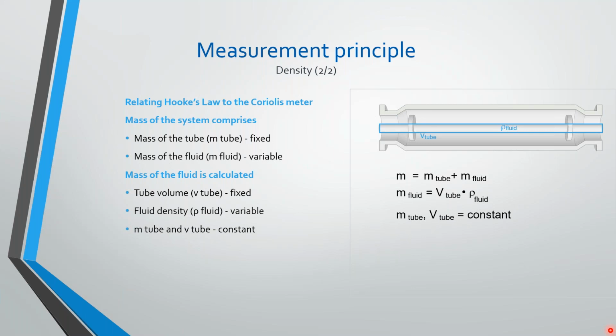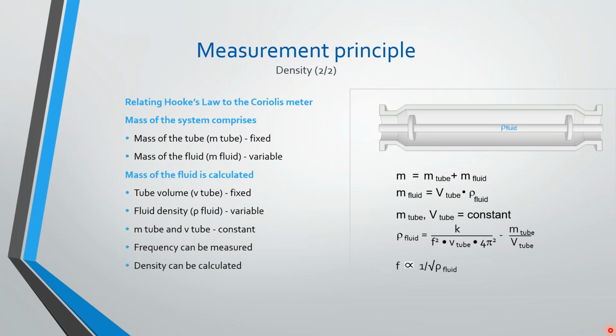For a known meter, the mass and the volume of the tube are fixed and as a result are constant. Therefore, rearranging and substituting the equation, density equals the spring constant, divided by the frequency squared, multiplied by the fixed tube volume and the constant 4 pi squared, less the fixed values of the tube mass divided by the tube volume. However, with all the variables fixed except for the frequency and the density, the frequency is inversely proportional to the square root of the density. The Coriolis mass flow meter continually drives the sensor at the resonant frequency, and by measuring this frequency, we calculate the density of the process fluid.